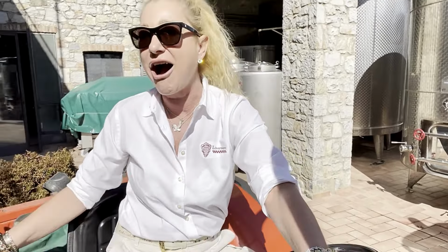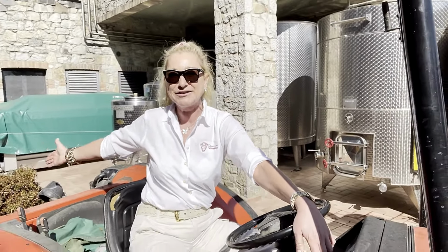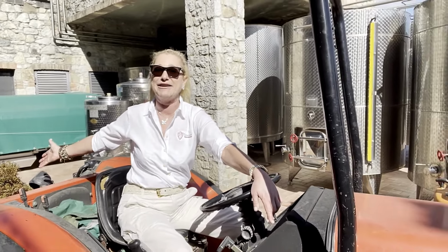And now I'm taking off with the tractor because I'm in charge of taking care of the de-stemming residue that we find, and putting it back in the fields.